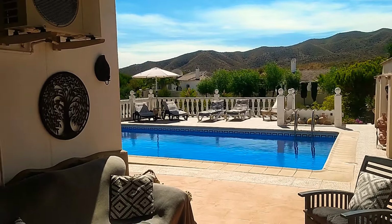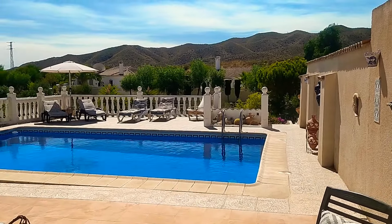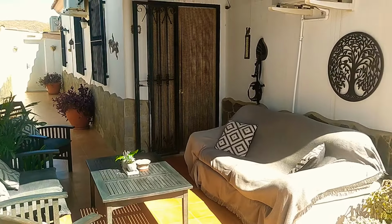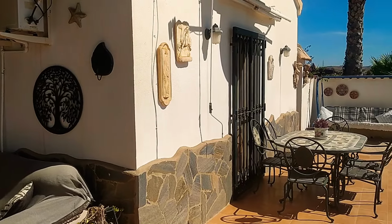It's a slightly elevated position, looking down, I suppose, on most other properties, and it just gives it these spectacular views. The doorway in front there goes straight into the lounge, as you'll see when we have a look at the interior. Another set of double doors there.